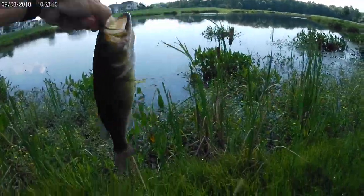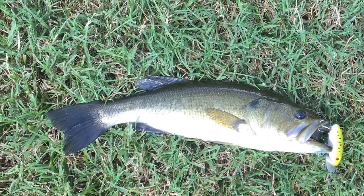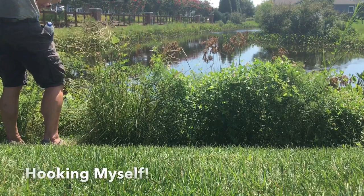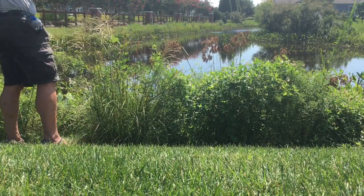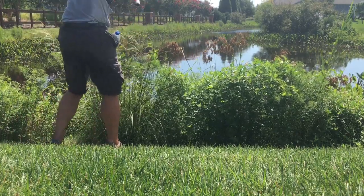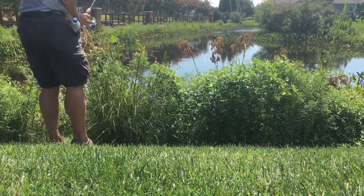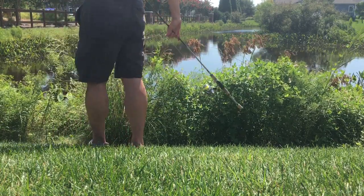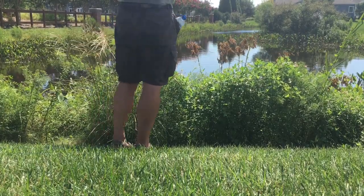A nice bass there. Vegetation gets hooked all the time. It's amazing. You get blow ups from the bass, and 6 hooks, and the bass will hook. But I can hook a plank every freaking time.